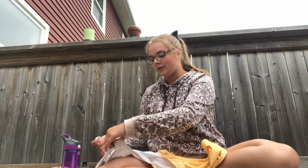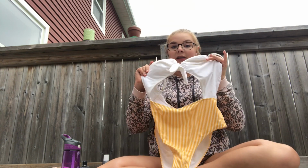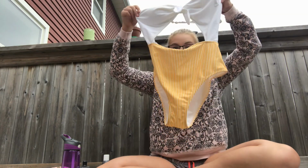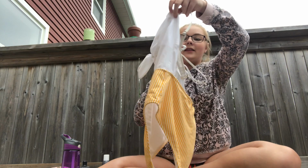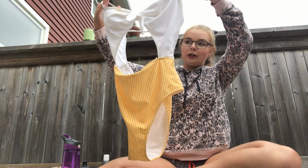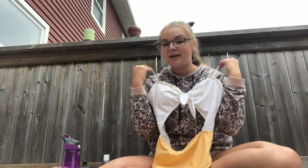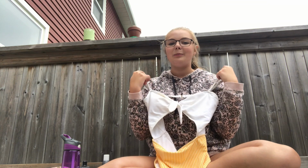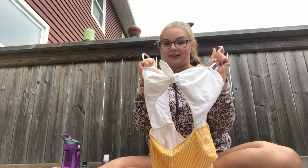My next summer favorite, obviously, is going to be a bathing suit, and I got this one from Hollister. It's the one piece with the cutouts. The top is just white and the bottom is yellow. There's a little bow tie in the front, and it comes with removable straps, and it's open in the front and the back. It gives you a little bit of a funny tan line on your belly, but it is the cutest thing. It is super flattering, and I'm absolutely in love with it.